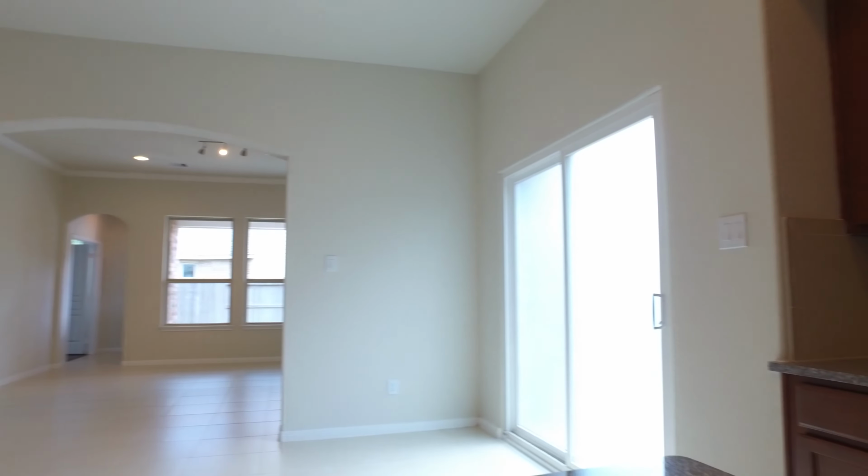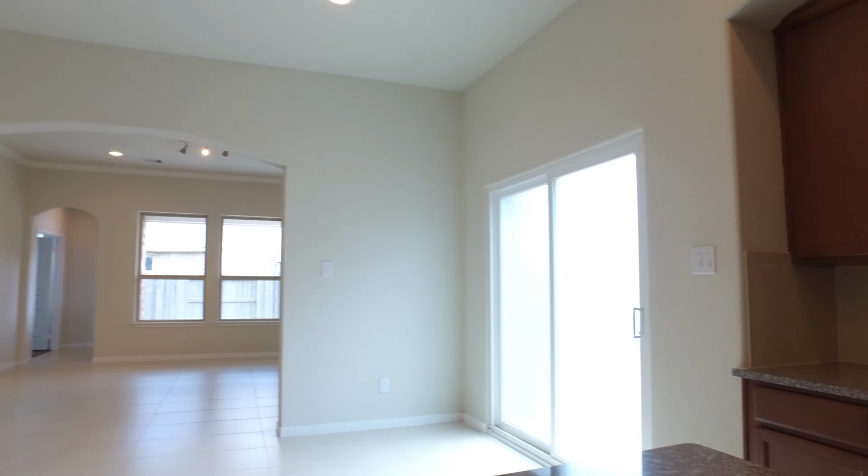A lot of thought was put into the floor plan of this home, allowing the most space for this square footage.